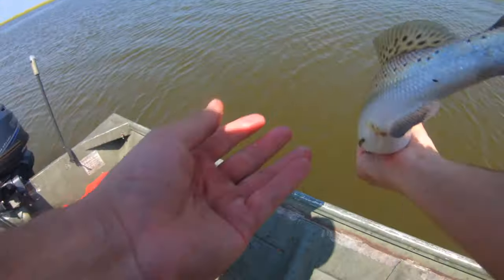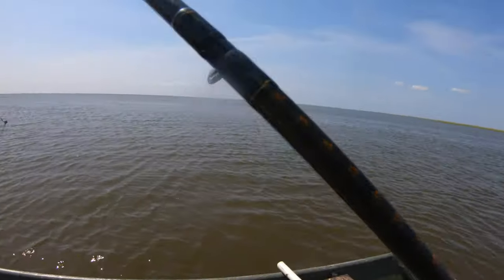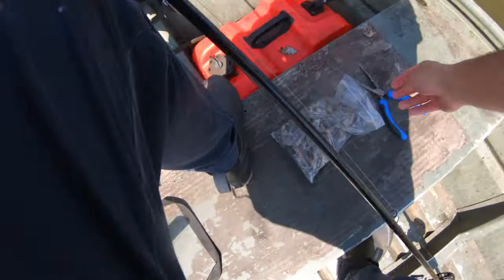I'm gonna let it go, y'all. I don't know how many people are gonna be mad at me for that, but I'm not the biggest fan of specks. I like catching them. I don't really like to eat them. I'm not a fan of a fish taco.